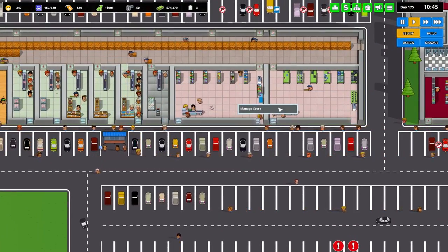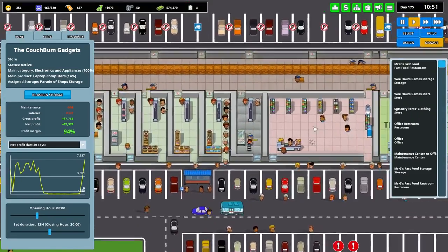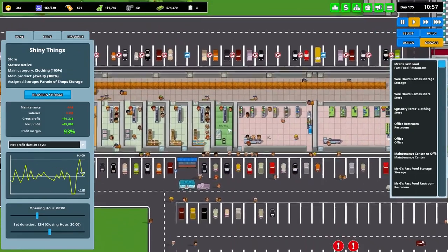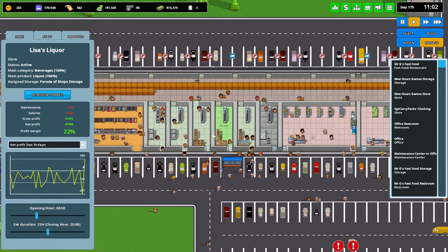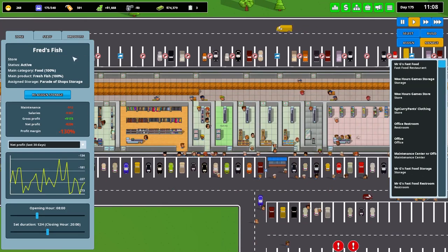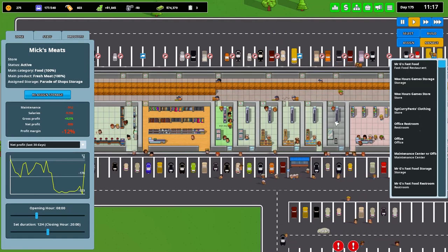This shop here was affected. So the Couch Bums Gadgets was affected. This one wasn't. I can't remember what the names are now. Cat Face Entertainment wasn't. This one wasn't, I don't think. Shiny Things. However, these three along here were. So Diana's Drinks, Lisa's Liquor, and Wally's Wine, and Fred's Fish, and possibly this one as well, Mixed Meats, were all affected. So the stock clerks for each of those had gone weird.